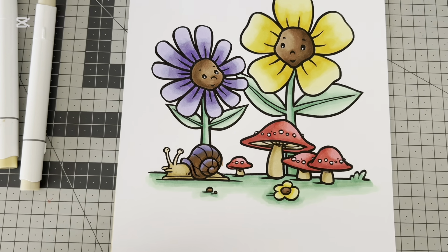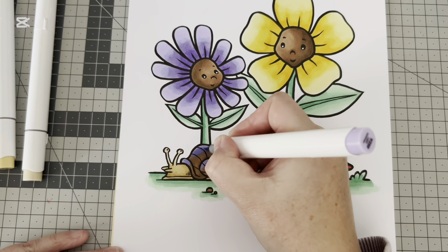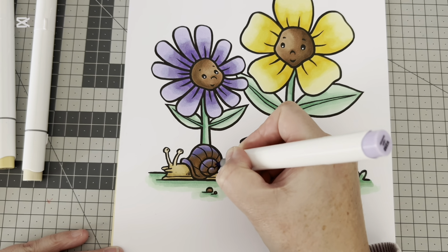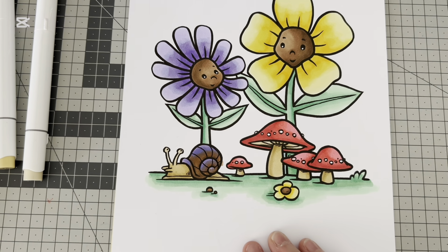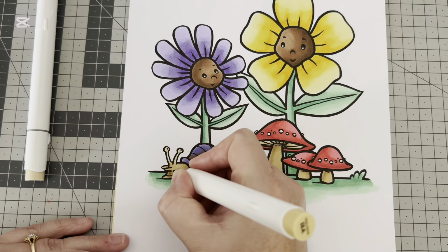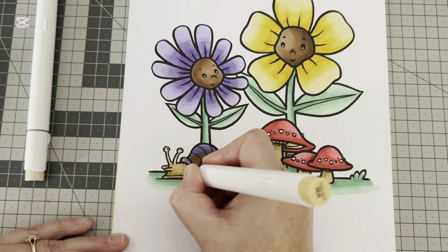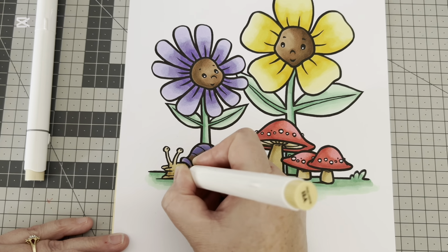It's always fun to experiment with different colours, so I'll just go back in with that purple again. I don't think it looks too bad. I think that looks okay. Alright, so what am I going to do now? I'm going to take this Y11 shade and go back in and add some dots now that that has dried a bit. I'm just going to add some dot detail to my snail here.